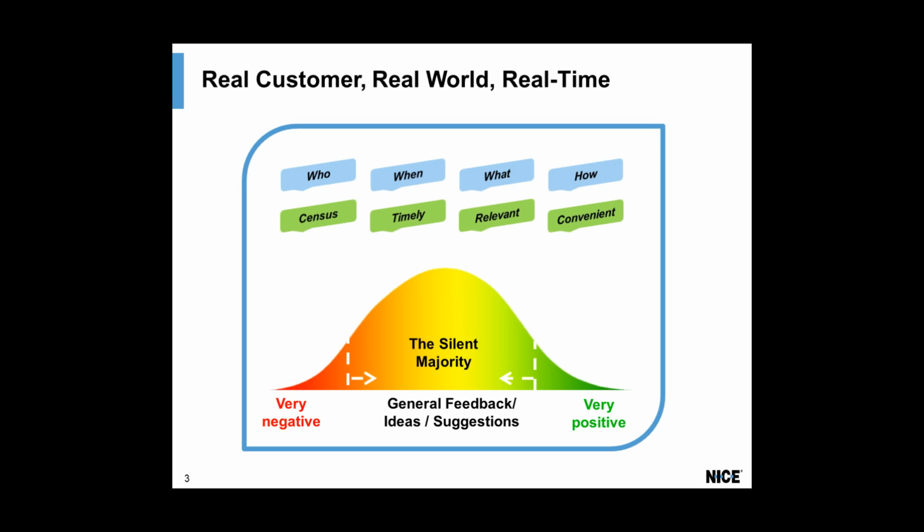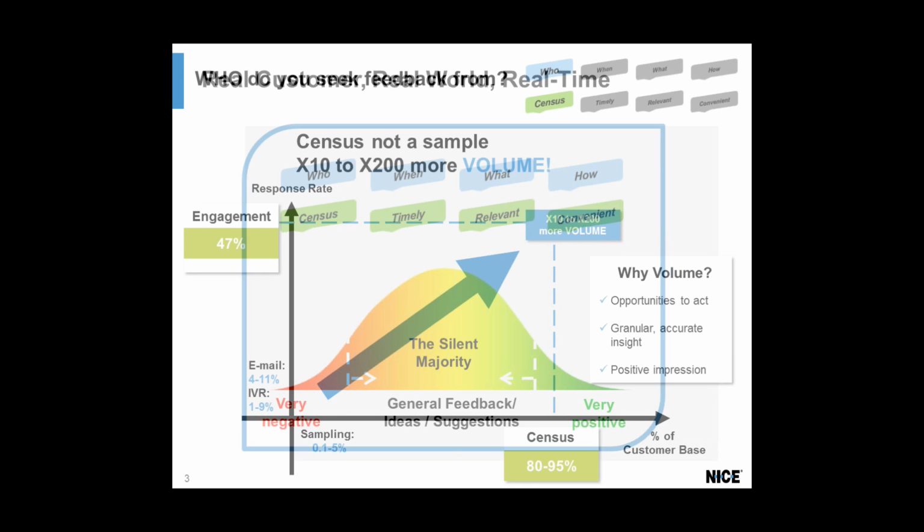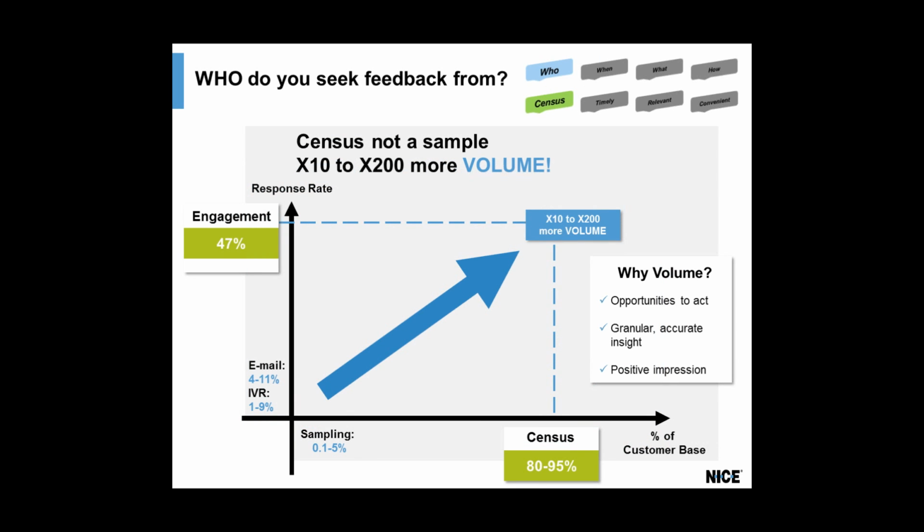At the end of the day, they're taking time out of their day to give you feedback on how you can improve, so it needs to be convenient for the customer. So I'd like to drill into these 4 questions in a bit more detail. So firstly, the who. You need to ask yourself again, is delivering high volumes of feedback important to meet your objectives?